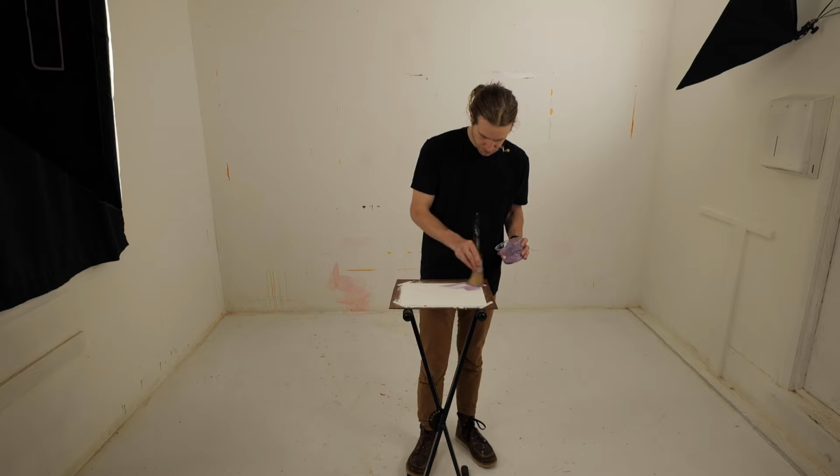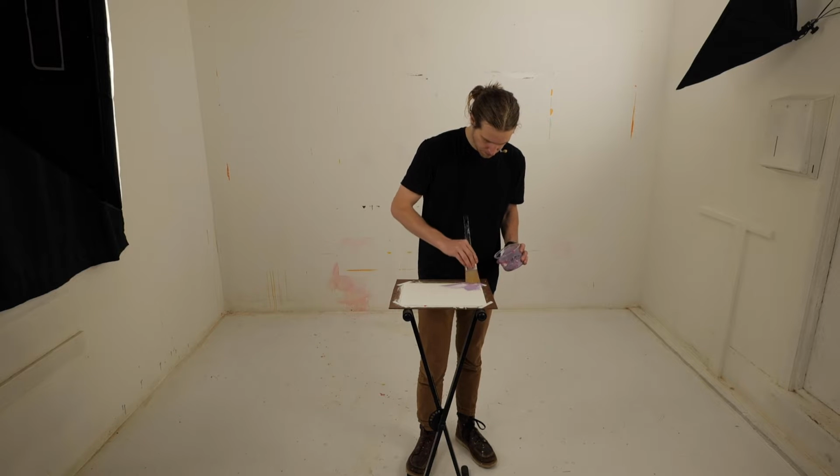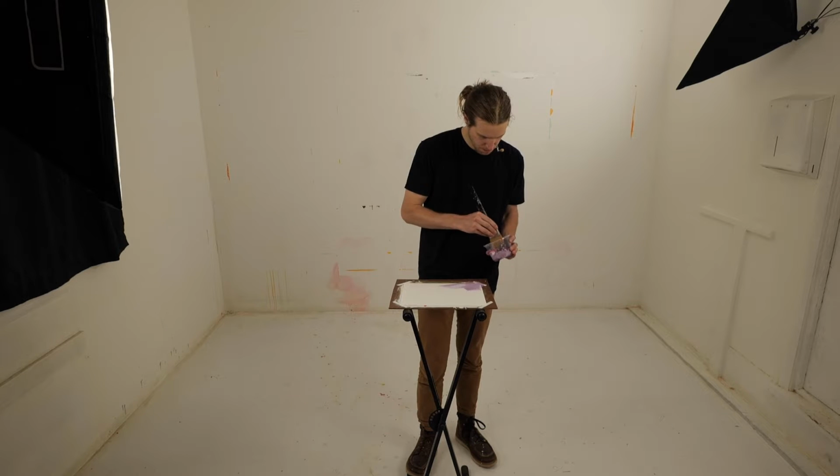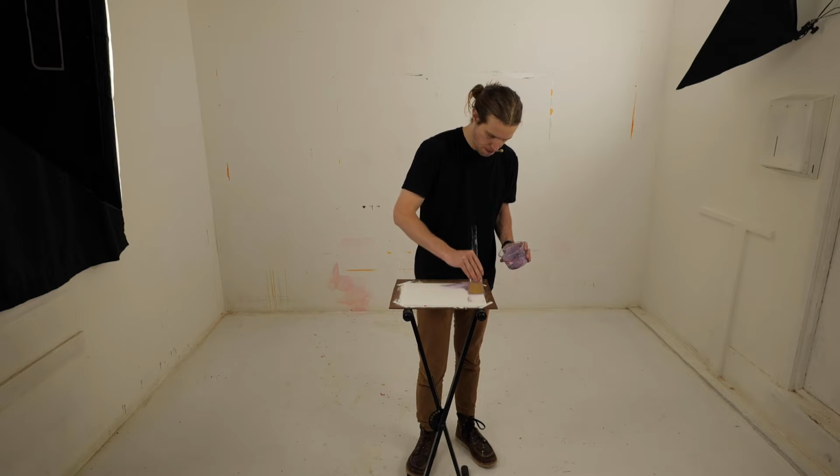Pretty nice purplish color in the background there. I think I'm gonna use that. Check out this guy's glasses. Let's paint about that. This lavender background is significant because it means that the CryptoPunk has been safely wrapped, whatever that means. I don't know what we're gonna paint yet, but whatever it is, it's gonna be safe because it's got a lavender background.